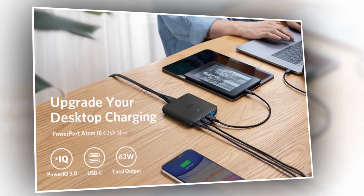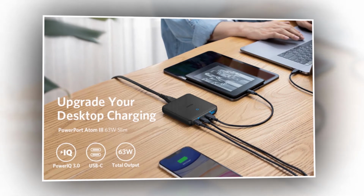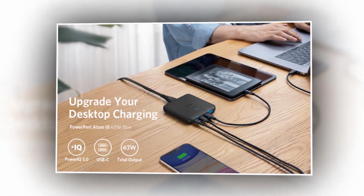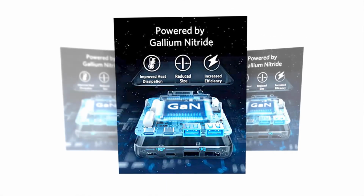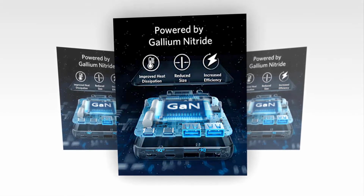You can charge up to 4 devices simultaneously with 2 USB-C and 2 USB-A ports that offer a total power output of 63 watts. It is possible to swap silicon for gallium trioxide. It is capable of creating one of the slimmest USB-C chargers possible without compromising its power.